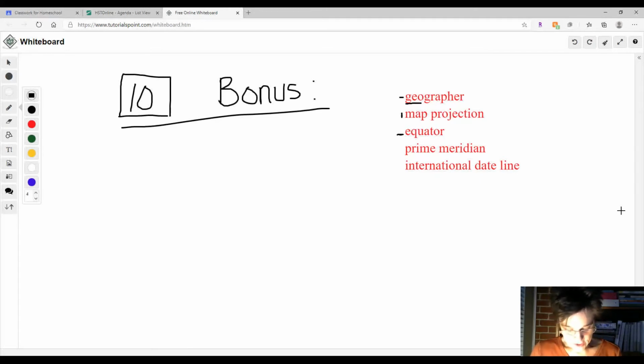All right, let's do another one. How about an imaginary line that marks where the date changes? I hope you got that one. It's the International Date Line. Remember, that's where the date changes. If you're on this side, you're on one day. If you're on the other side, you're on another day. Okay? All right. Here we go.